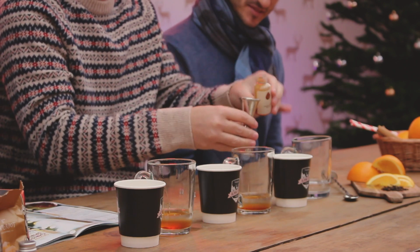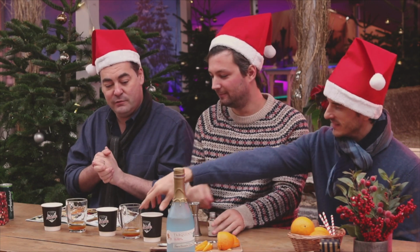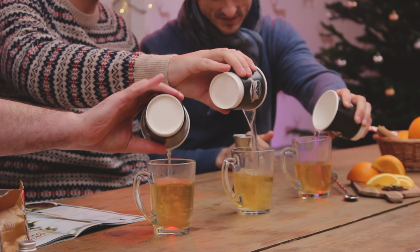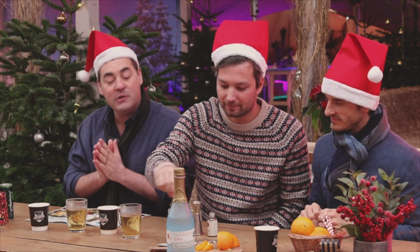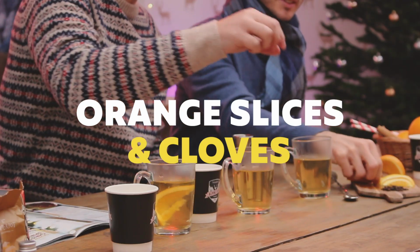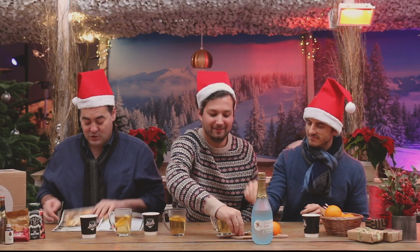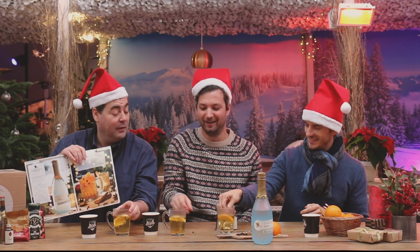Fantastico, right. Next ingredient, let's top it up with some hot water. You'll find that next to the glasses. Give that a go. Alright, look at that. And then for garnish, we should have over there some orange slices and some cloves. So pop those in, please. It should look a little like that, so we'll see how it compares. What do you think? He's done a pretty good job.